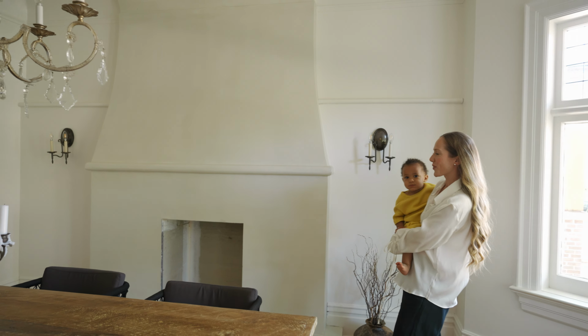You may also recognize this dining set from our last home tour video in our old home. I'm definitely keeping the table and the chandelier, but I think I'm gonna be swapping the chairs with something wood, maybe something wicker, just to add more texture. And I'm kind of avoiding black wherever I can in this home, just because I had a lot of black in the last home and I'm kind of over it.